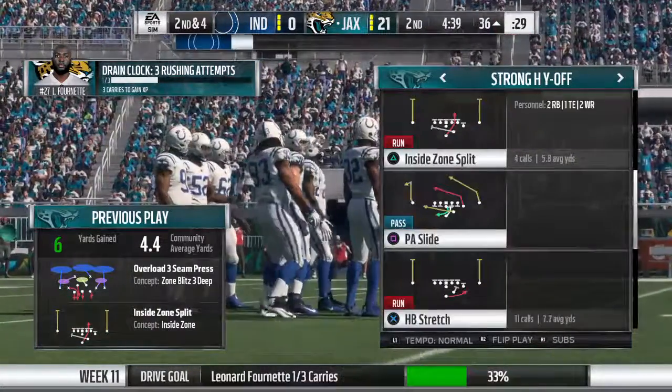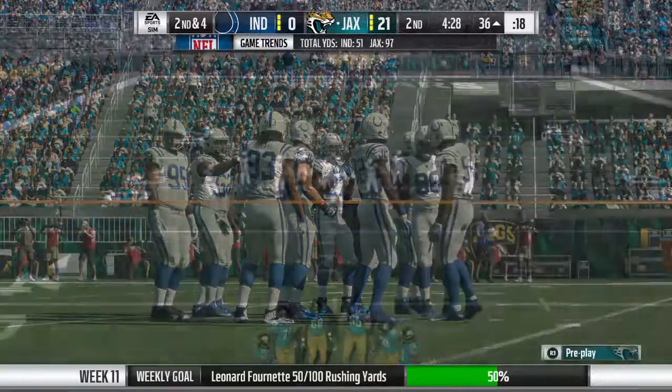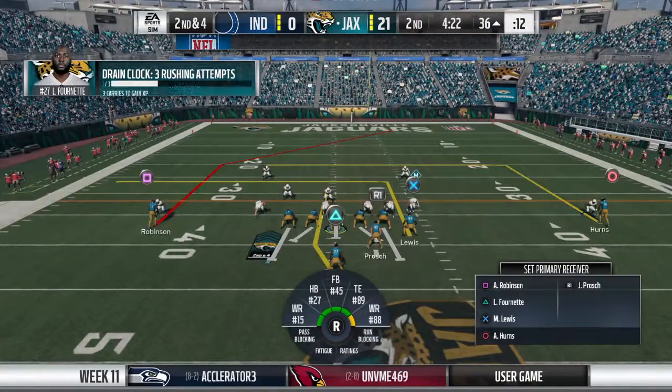Some runs are blocked so well, you almost forget that someone has to carry the ball to gain the yardage. The leverage by the offensive line to create space up front, really well done. Let's go.